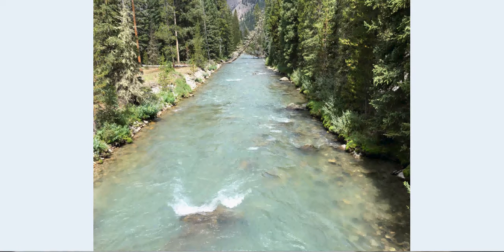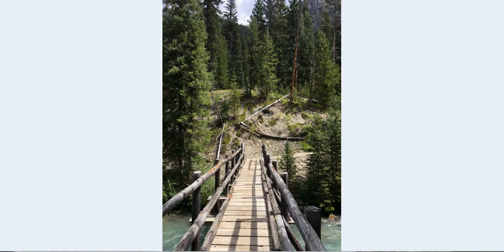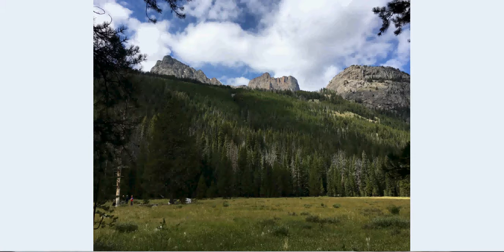And then at one point the trail crossed the Green River over a bridge, and I got this picture. The reason that the river is green is because there's a little bit of glacial silt in the river. And here's the bridge that I crossed.